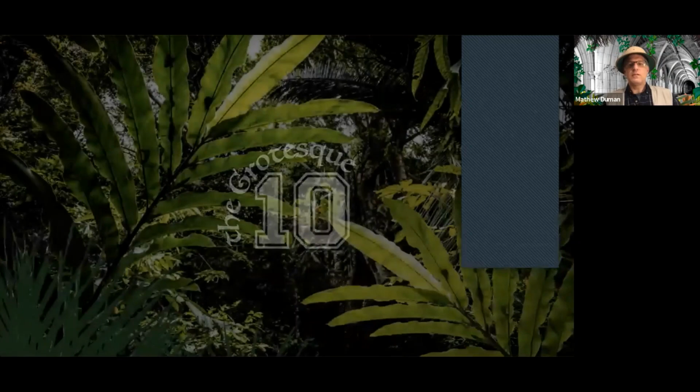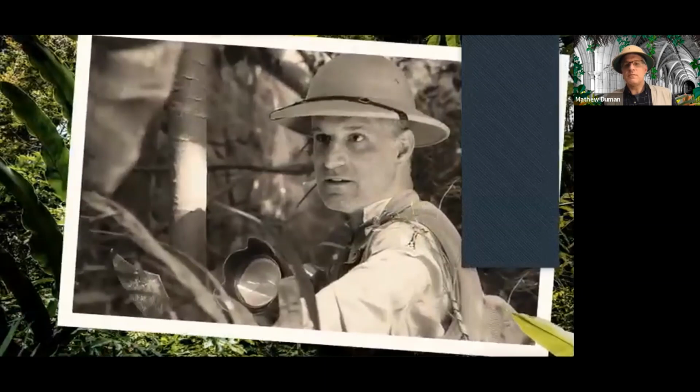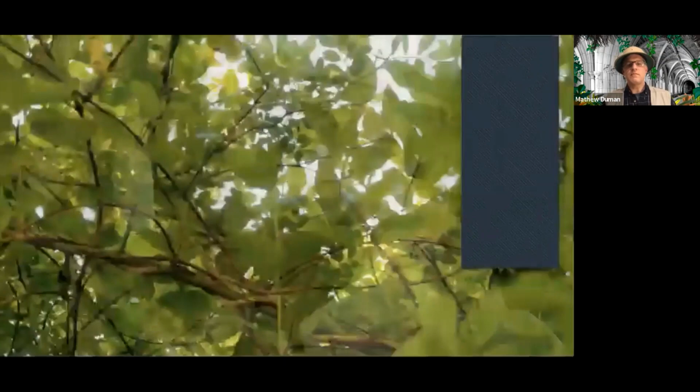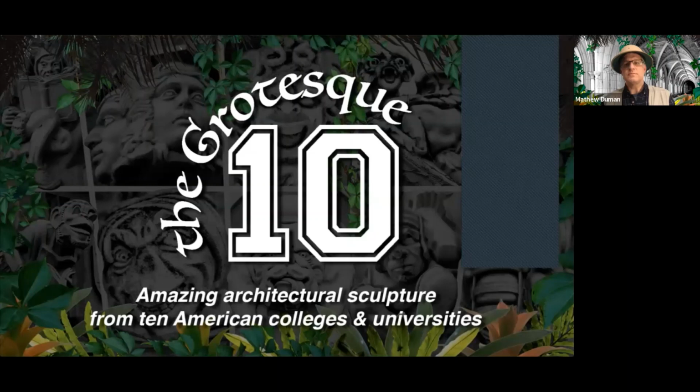Years ago, Mathew Duman embarked on a grotesque safari, trekking thousands of miles to 10 American institutions of higher education in search of their most fascinating architectural sculpture. At last he returned with hundreds of images, revealing the grotesque secrets of the Grotesque 10, amazing architectural sculpture from 10 American colleges and universities.